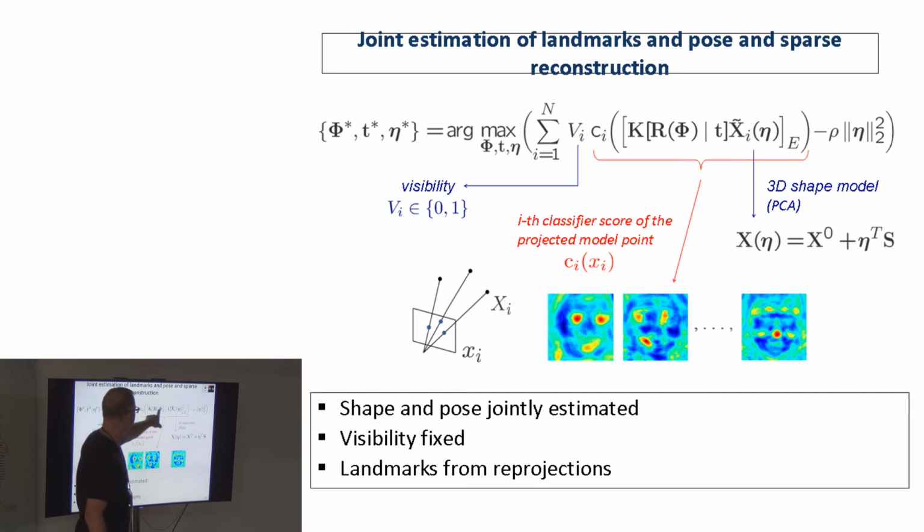This is just a projection matrix, containing calibration, rotation, translation. You reproject it into the image, that's what the sub E means. Then you have that point in the image, and you look at your classifier response that we talked about before, and see how good the classifier response is for that reprojected point. If the classifier response is really good, then you have a good estimation of the point. Then you multiply it by the visibility, which is a binary variable. If it's occluded, of course, it's going to be 0. That's gotten simply from, remember we talked about the 3 choices you have for the DPMs. So this v_i is set a priori before you go to this nonlinear estimation for this particular frame. It's estimated directly from the DPM you've chosen. So the shape and pose are jointly estimated, the visibility is fixed, and the landmarks are gotten from the reprojection of 3D into the 2D.